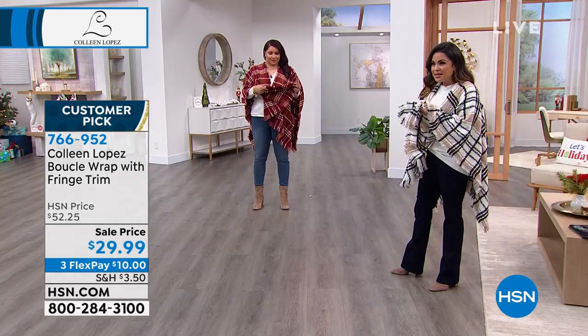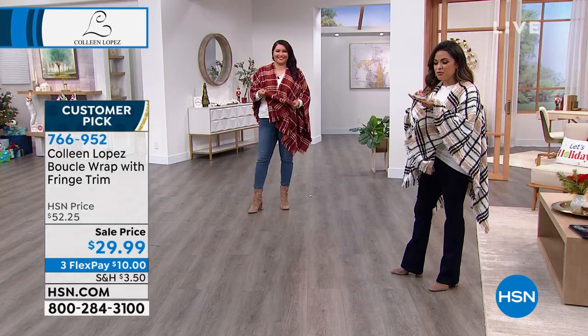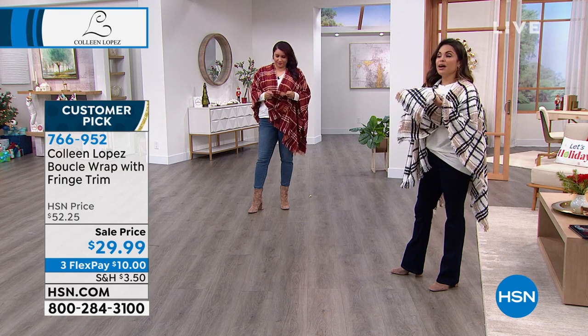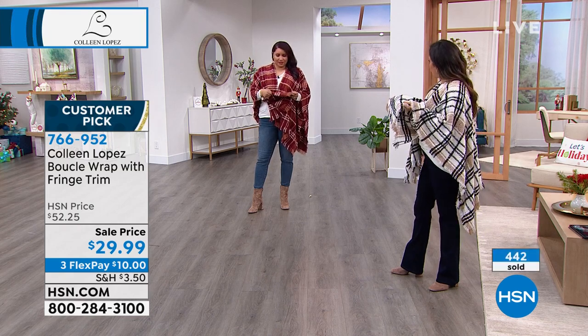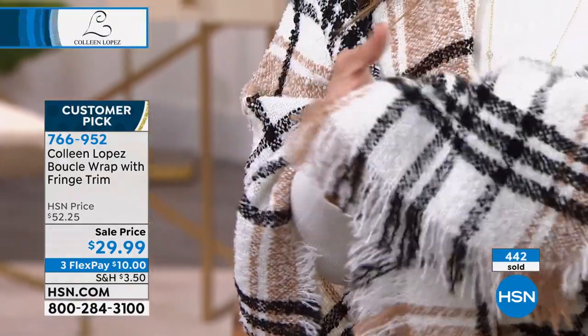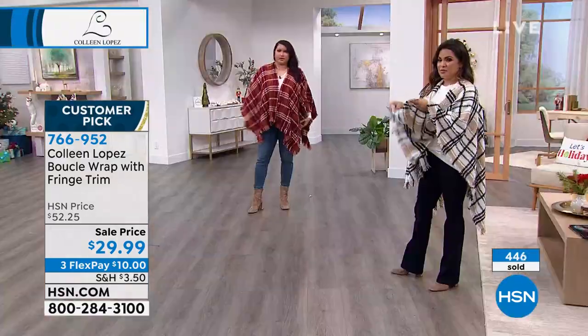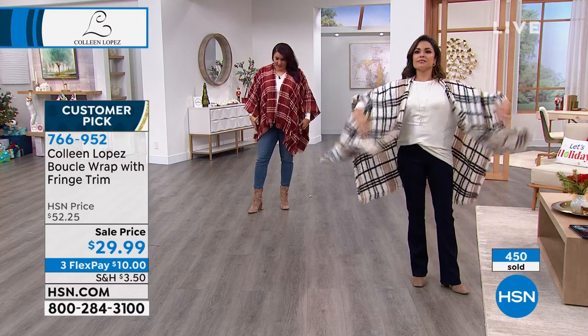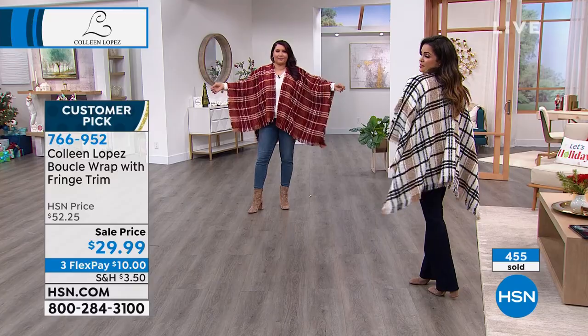A little bit nubby with the boucle, right? And then I love the fringe all along the edges, you guys. So again, a mix of color, of texture. It's warm. It's surprisingly soft, too. Yes, it really is soft. And with any of these, any of the colors, I know they're going pretty fast, but any of the colors you would be happy to get.